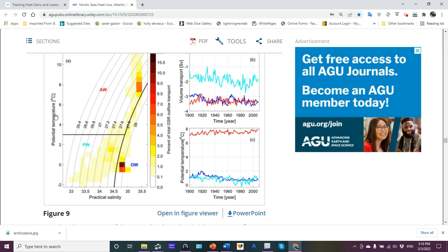What they have here is potential temperature, practical salinity. This is a TS curve, okay? And these lines that you see here with values 26.4, 26.6, etc., these are what we call isopycnals. So these are density. So this would be 1,026.4 kilograms per cubic meter. So we just dropped the 1,0. That's a convention us oceanographers use. And they're basically showing you how temperature and salinity affect the density. The Atlantic water is warmer. The outflow water, that's where it cools down, is going to be cooler.